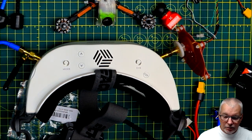NTSC standard supports. And the video chips, I will provide links to the actual chips that are used in the radio gear, only have a bandwidth on the video of about 6 to 8 megahertz, so that quite significantly limits the resolution of anything that you're going to see on the screen. And it doesn't matter whether it's Fat Shark, Eachine, or any other make, they're all basically using the same chipsets and the same radio gear around that.